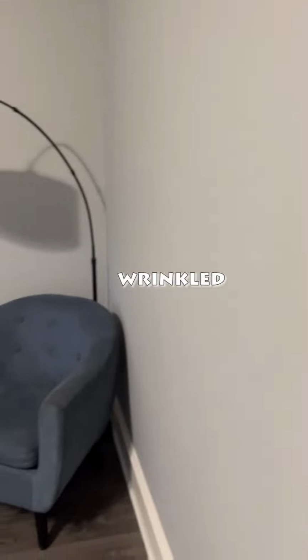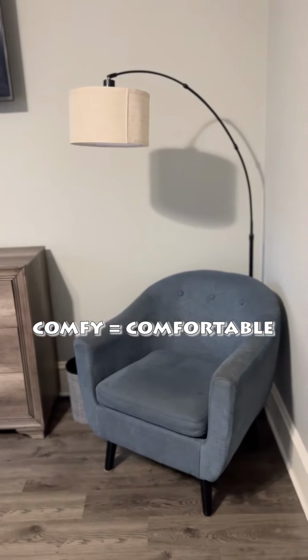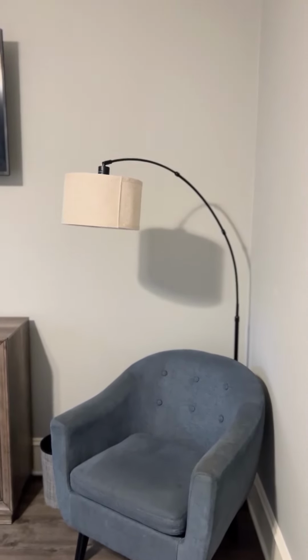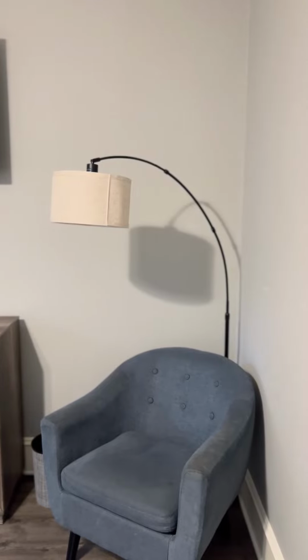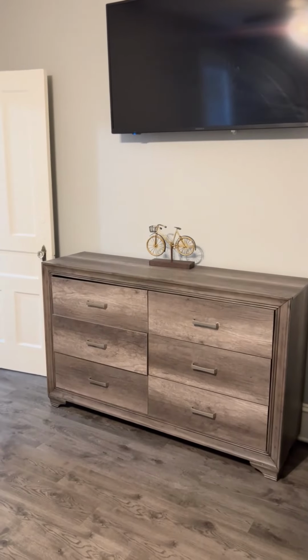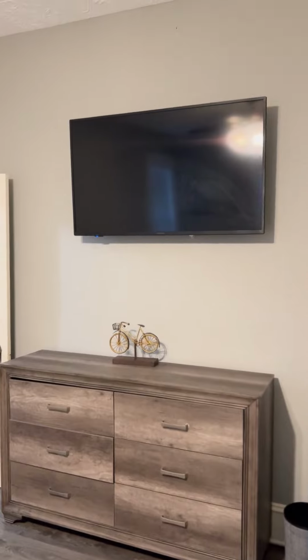And over here in the corner is a nice comfy, we say comfy chair. Comfy is another way to say comfortable, with a kind of cool looking light that extends over and on above the chair. Here's another chest of drawers to put your clothes in. And finally, there's another nice flat screen television. So that was a tour of this Airbnb here in Galveston, Texas. I hope you liked that tour.